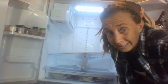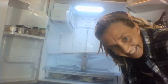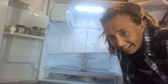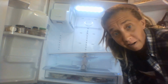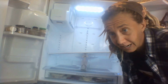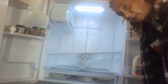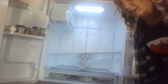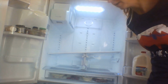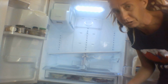I really don't want to admit this, but I'm not sure I can get that drawer back in. I wish I could just have 10 minutes of video of me trying to fit this back in. I have no idea. The struggle is real. I don't know how to do it. I'm starting to sweat. I need to just calm down and think this through.